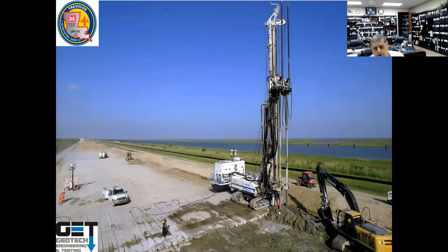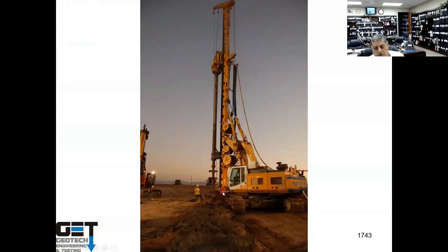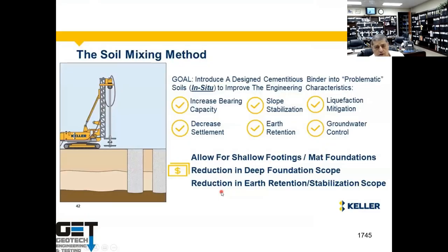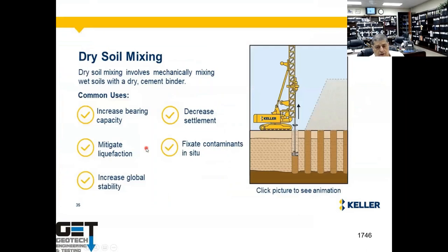Here's mixing of the soils with either cement, lime, or fly ash. With the soft soils, you just go down and you mix it in. It's a mixed soil. The soil mixing method increases the bearing capacity, decreases settlement, and is used for slope stabilization. You can use it for earth retention, liquefaction, and groundwater control.